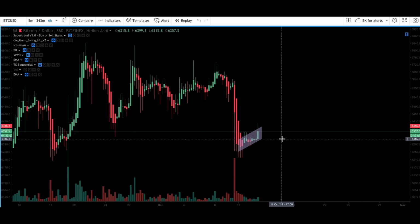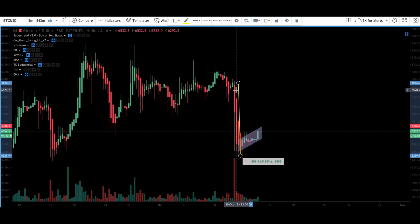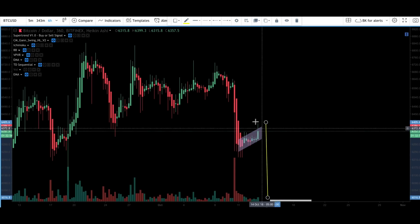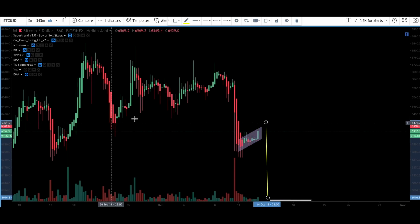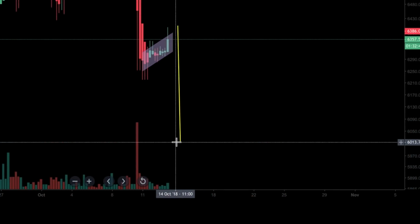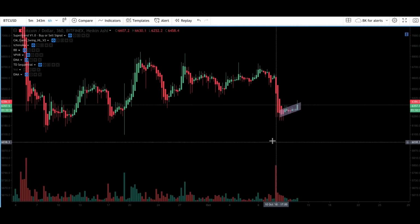Let's take a look at a couple other things. One is if this does break down, we're going to be looking at a target based upon this flag pole. And that's how you do your measured move. Take that down. Let's just say it breaks out from this high back in here, which looks like it's going to be our resistance area. We'll take a look at that in a minute. And that would put us roughly at about $6,000 once again. So we'll take that off and let's take a look at our daily chart.